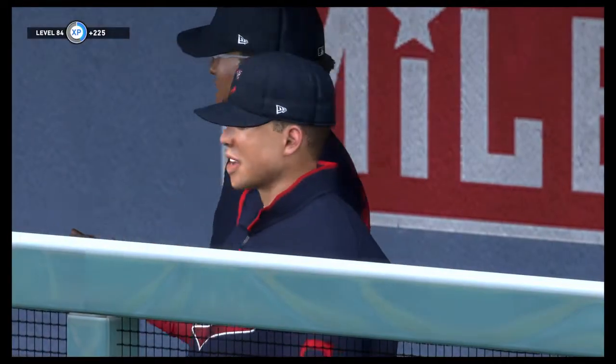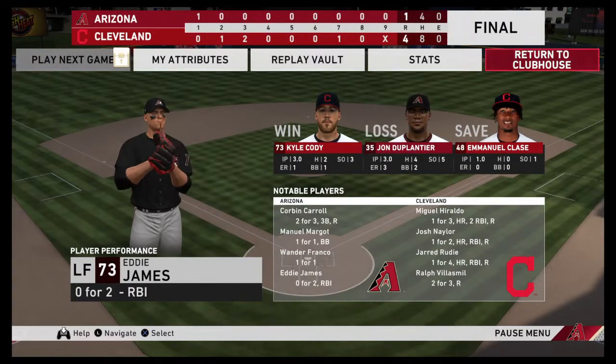Bo Naylor comes on to pinch hit here in a big... Well, this one had its moments of drama and excitement. In the end, these guys came away with the victory. And look on.